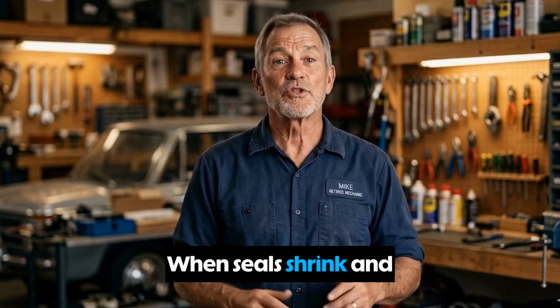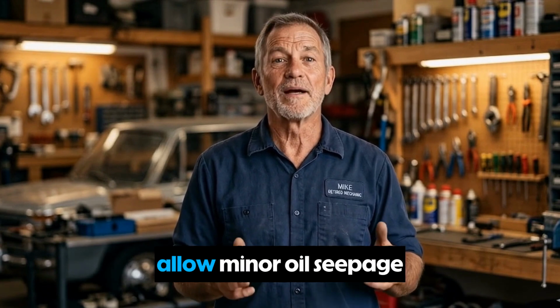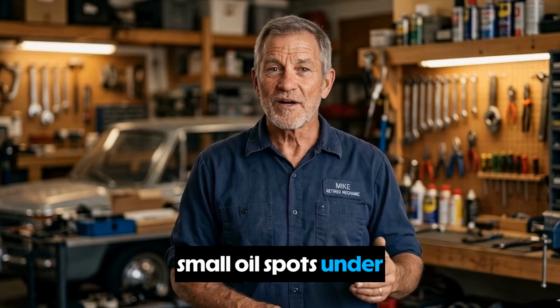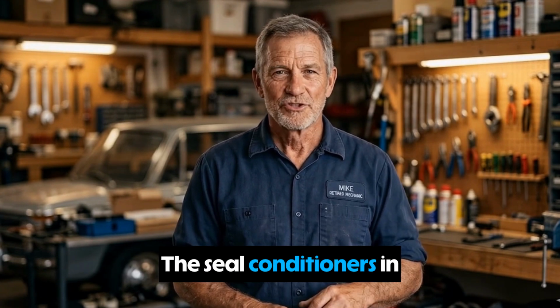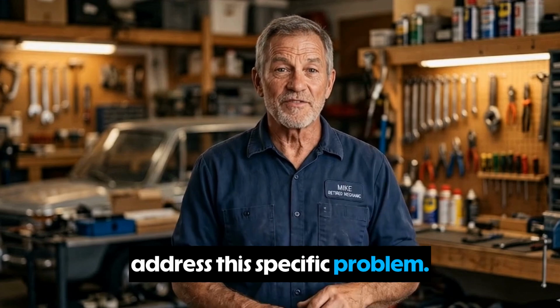When seals shrink and harden with age and heat cycling, they can allow minor oil seepage that shows up as small oil spots under the truck, or oil consumption between changes. The seal conditioners in a high-mileage formula help address this specific problem.